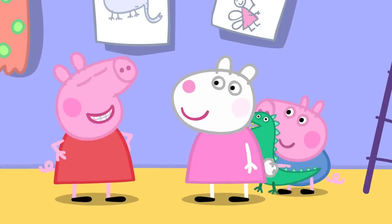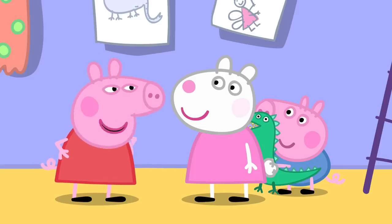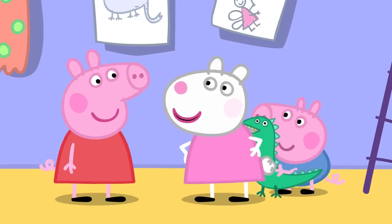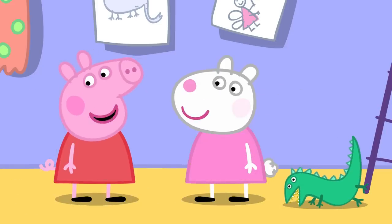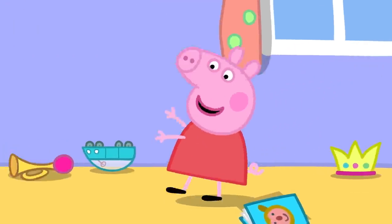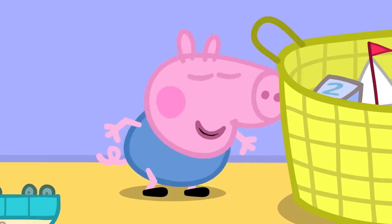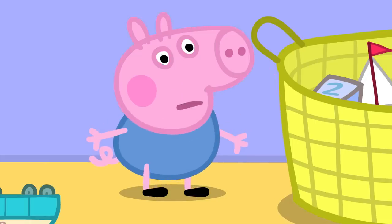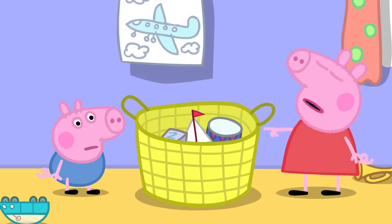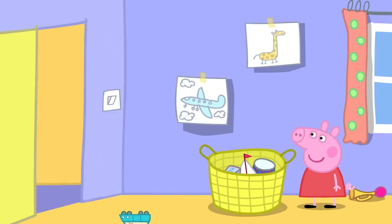Excuse me, Madame Sheep. Have you seen a little piggy around here? Does he smell clean and soapy fresh? Yes. He went that way. Come back, you cheeky piggy. I'm coming to get you. Wee-wee! Mummy! Daddy! George wants his potty! Come on, George. Let's get you to your potty.